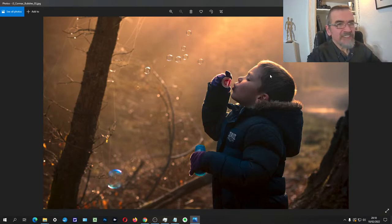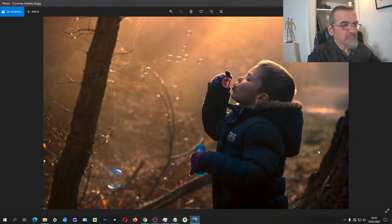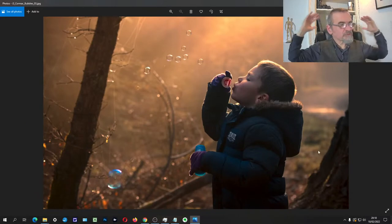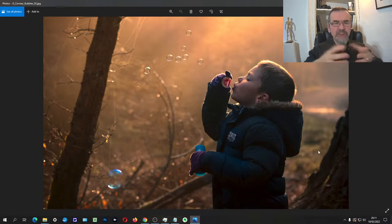So we managed to get this lovely kind of halo effect like we did on the fantastic Mr. Fox, but he's not in shadow. I don't have a second light here, but the light is reflecting off the mist around and some of the trees and what have you. I think probably in the editing process, I probably had to lighten up some of the shadows with this one as well.